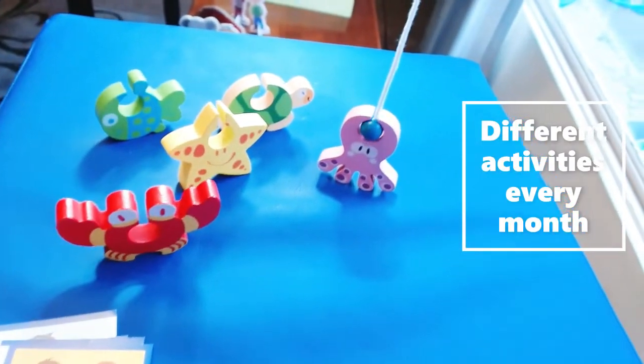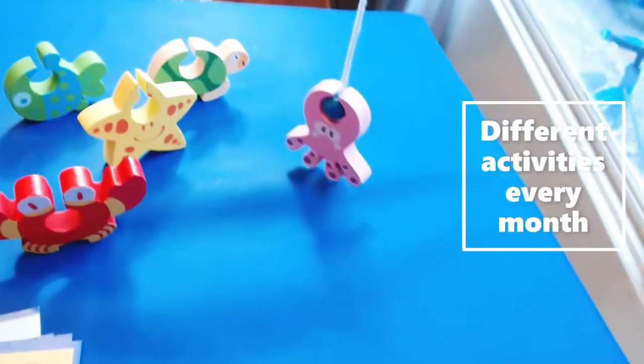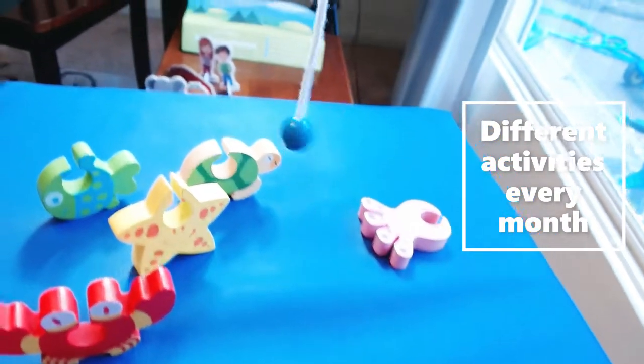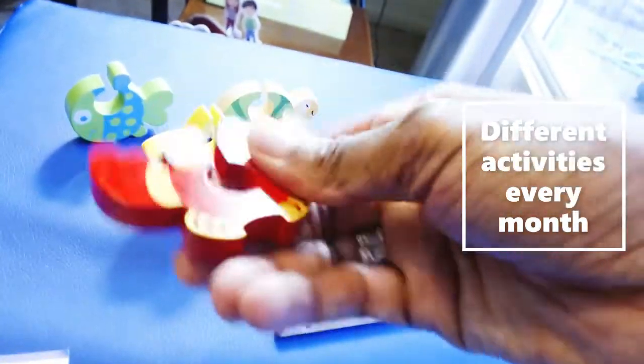So this one, we got one on the ocean. There's a little fishing game that they have for the children to do, which actually requires a lot of hand-eye coordination, and the material is really good, which I was kind of surprised by. It's good material, it kind of feels like real wood.